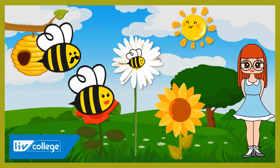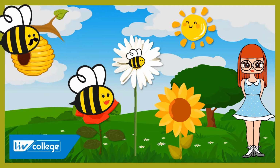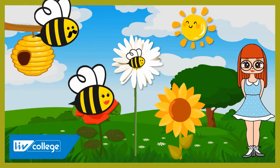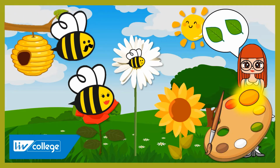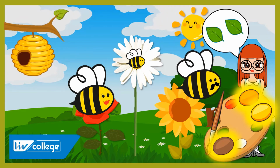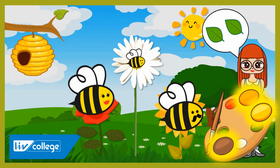Hello, Miss Seema. I am very hungry. Can you see the sunflower? Sunflower is my favorite. Hello, Daddy Bee. Look, sunflower is here. It has two leaves. It's orange, yellow, and brown. Thank you, Miss Seema. Yummy. You're welcome, Daddy Bee. Enjoy it.